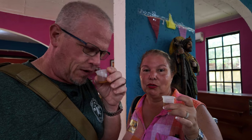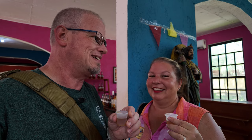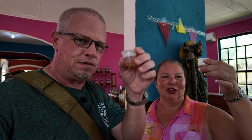Okay. Amaretto tequila. I think I'm gonna like this one because you smell it. Oh my God, it's a nutty, almondy nose. And I think I was gonna get a straight one. I might have to get two now. I wasn't gonna get a flavor one, but. You can carry them. Everybody, salute.